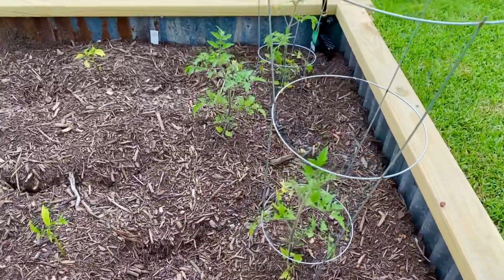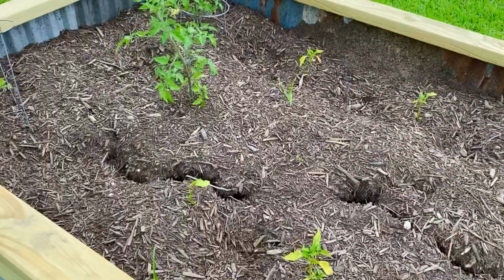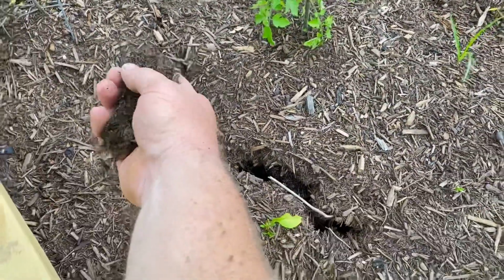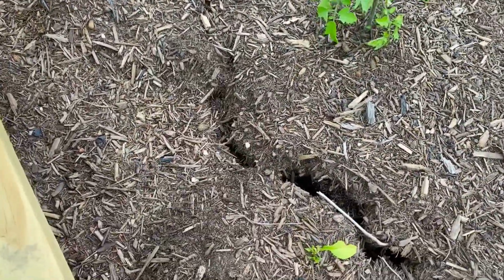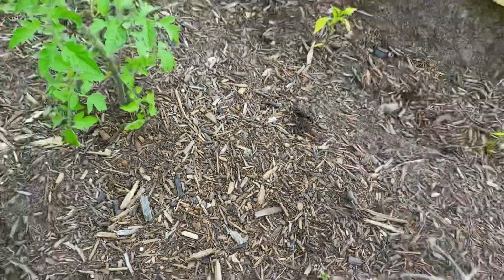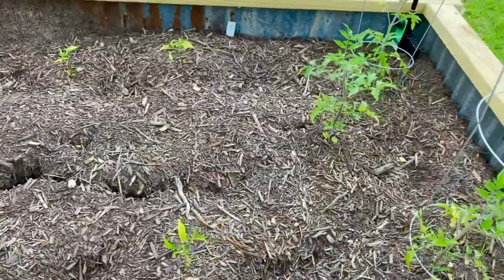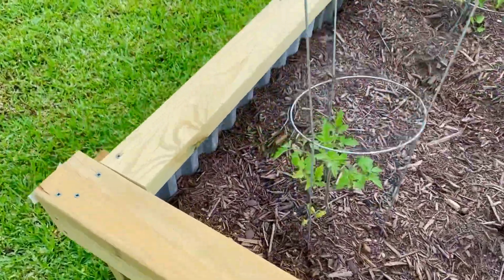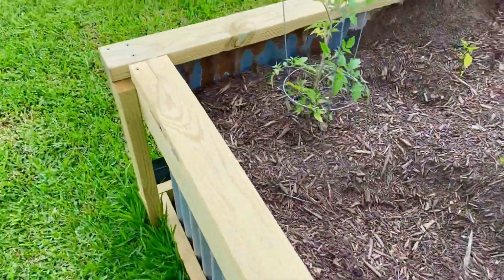Now see, these aren't doing nearly as well. And this is what's called garden soil. This is garden soil that I purchased. Get you out of there, you don't belong in there. And I don't know why it's not doing as well, but I'm not very impressed as of right now. But we'll give it an opportunity.